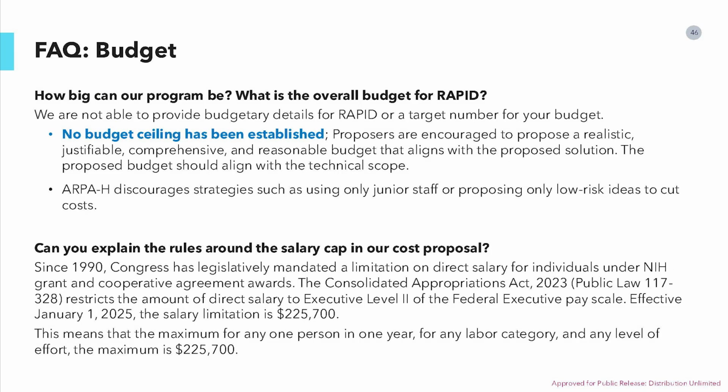Okay, how big is the budget for Rapid, and is there a ceiling for proposals? So this is a common question, but unfortunately we can't provide budget details or a target number for proposals. That said, we highly encourage proposers to include a budget that is realistic and reasonable for the proposed solution. We also don't want you to just cut costs by doing things like using only junior staff or proposing low quality ideas. We really want you to aim for the budget to fit the scope and the technical requirements of the program, but again, be realistic and reasonable for the proposed solution.